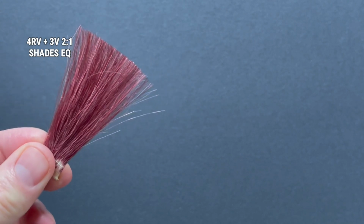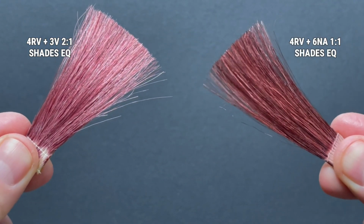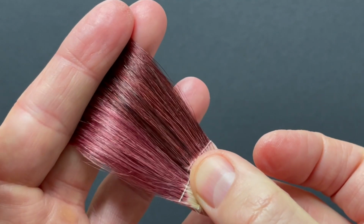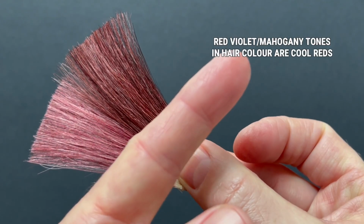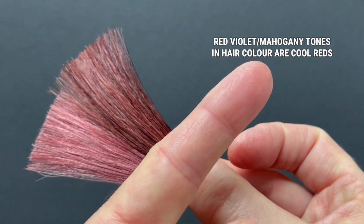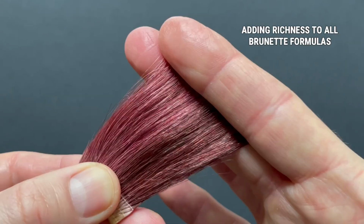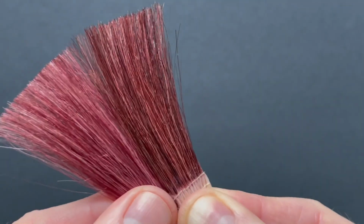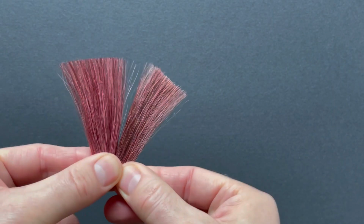But can warmth be cool? Oh yes, it can, especially when it has a red-violet base like these two swatches. Sometimes known as mahogany, this has a red-violet reflect. So they're cool, but they're warm. Now, these are great additions into deeper formulas to add richness to your brunettes.